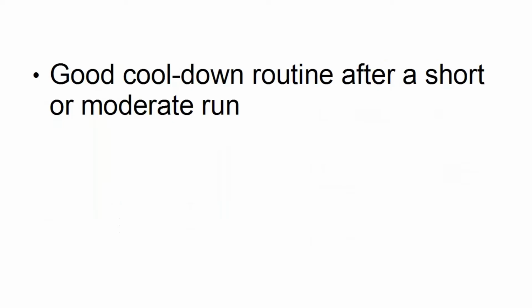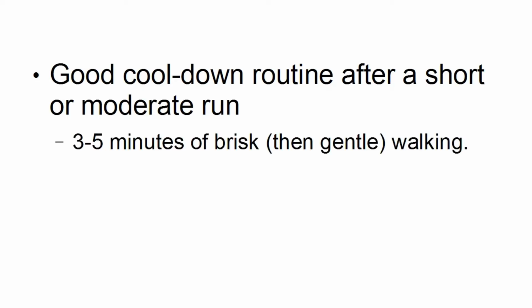So your cool down routine after a short, moderate run should be something like this. If you're going for a long run, if you're running in a marathon, then the cool down routine is going to be slightly different. Now you start off by 3 to 5 minutes of brisk and then gentle walking.